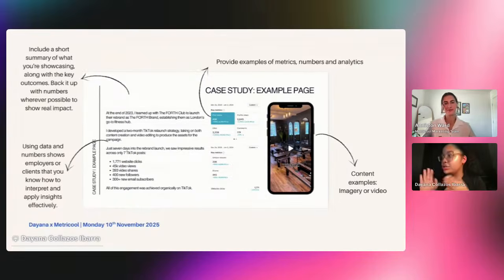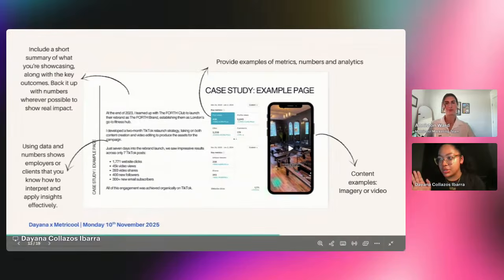So like I said, using data and numbers shows employers and clients that you know how to interpret and apply insights effectively. So it's really important that if you start from your portfolio, it will help you massively within your role. And then if you can, like I've said before, provide examples of metrics, numbers, and analytics. And of course, if you've got visuals, add them as well.